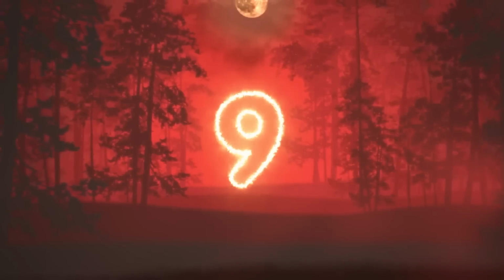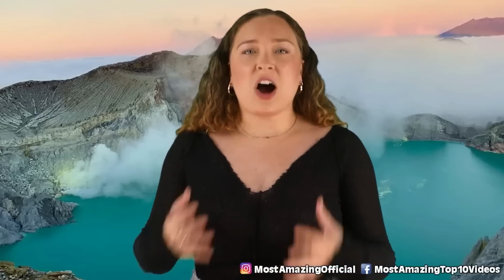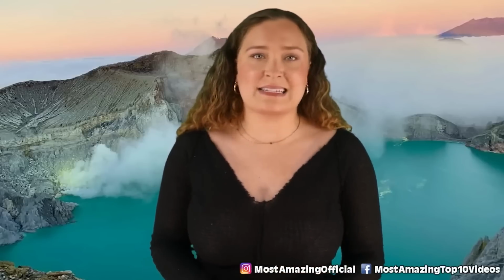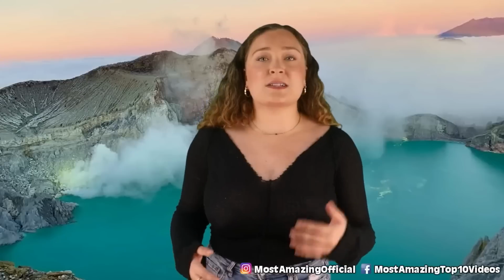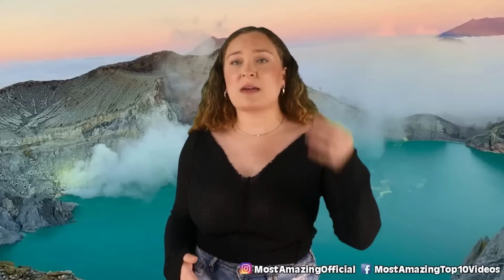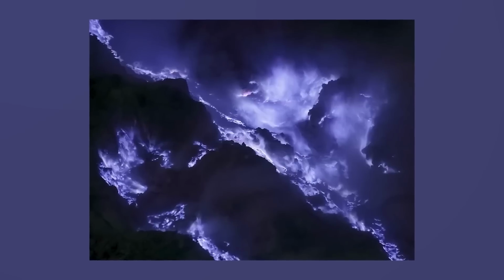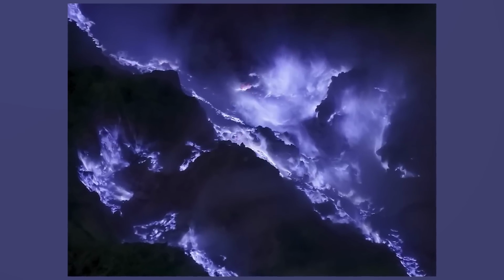In our number 9 spot today, we have Kawah Ijen. Located in Indonesia, this is one of the most remarkable and interesting places on Earth. Firstly, this active volcano emits hot, flammable, sulfurous gases. These gases ignite as they enter the oxygen-rich atmosphere of Earth, and this causes them to burn with a stunning blue flame. Further scientific processes also allows there to be a flow of molten sulfur that also has the same striking blue flame. At night is when you really get quite a show from this coloring, as it quite literally looks like a flow of blue lava.